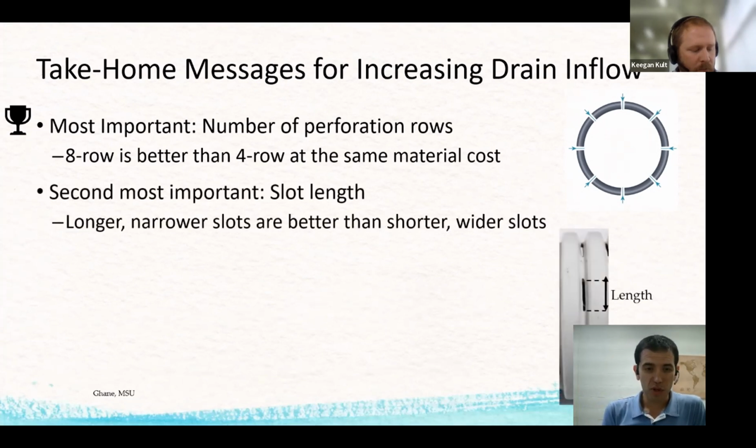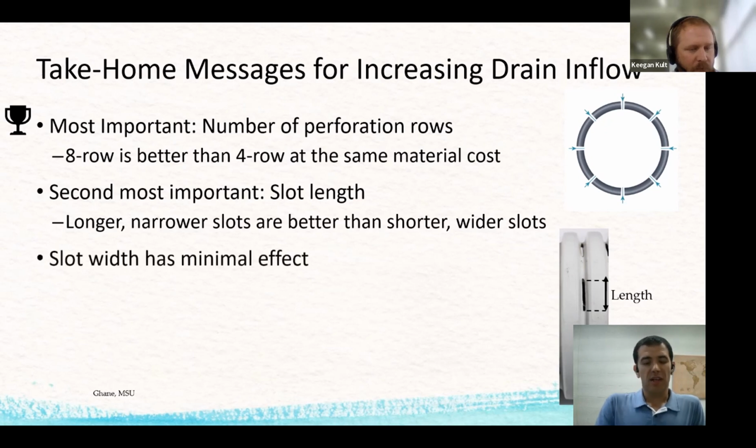The second most important property of the pipe is the slot length. Longer, narrower slots are going to be better than shorter, wider slots. And slot width has minimal effect on the water inflow.